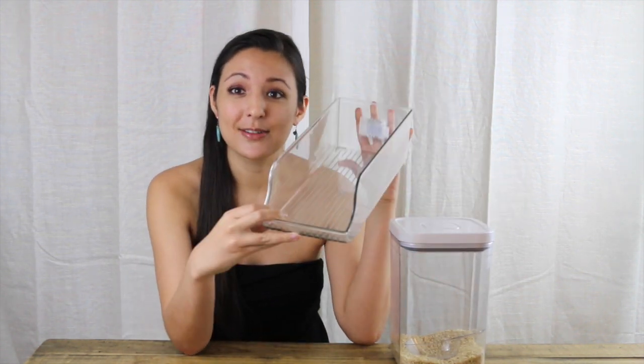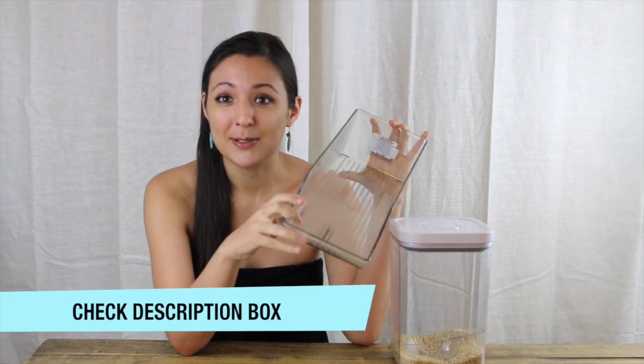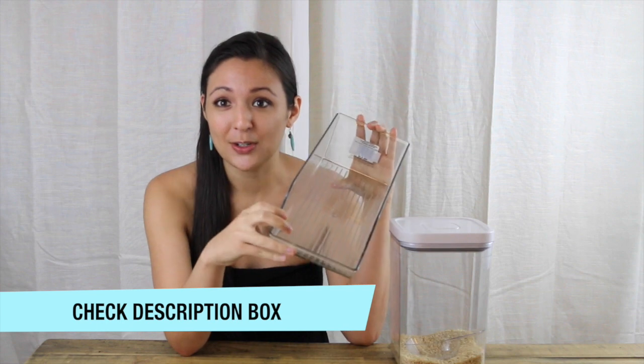I'm here for my pantry tour, and I have my two favorite organizing products right here, which is the can organizer, which is my #1 used pantry organizer. If I ever organize people's pantry, I will use this for sure. I use this all the time, and you'll see it in my pantry.